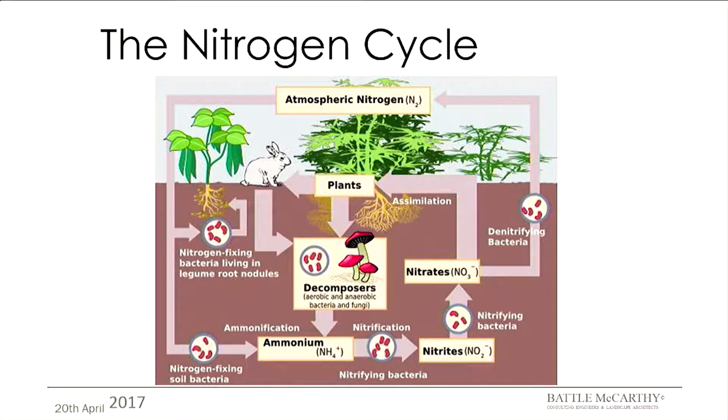But we got street lighting and other things like that, so it's not absolutely dark versus bright. Now I'm going to remind you of all those awful days after your GCSEs. Maybe you've got a nephew or niece doing their GCSEs. But this is the nitrogen cycle.